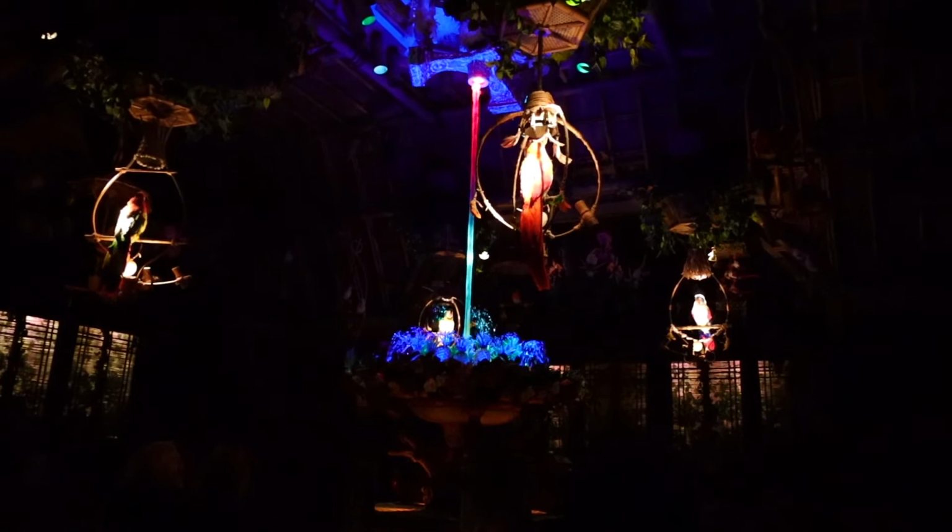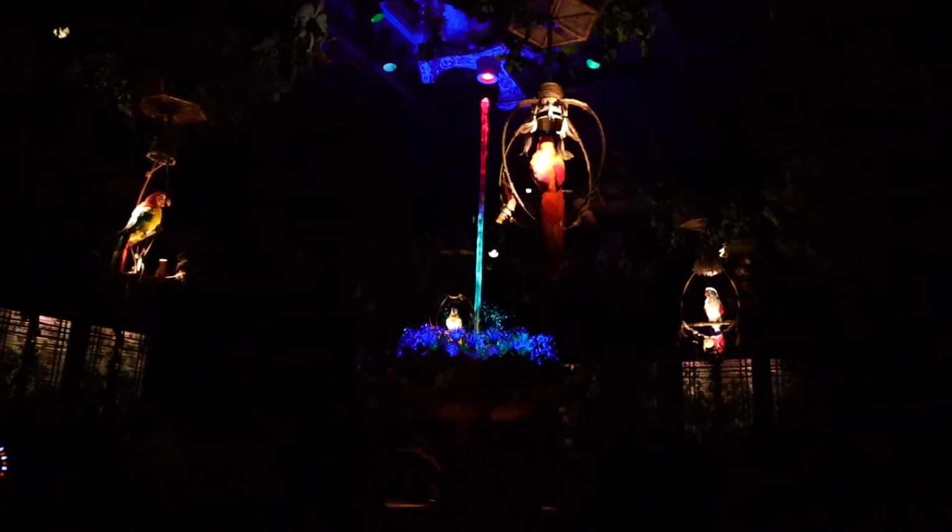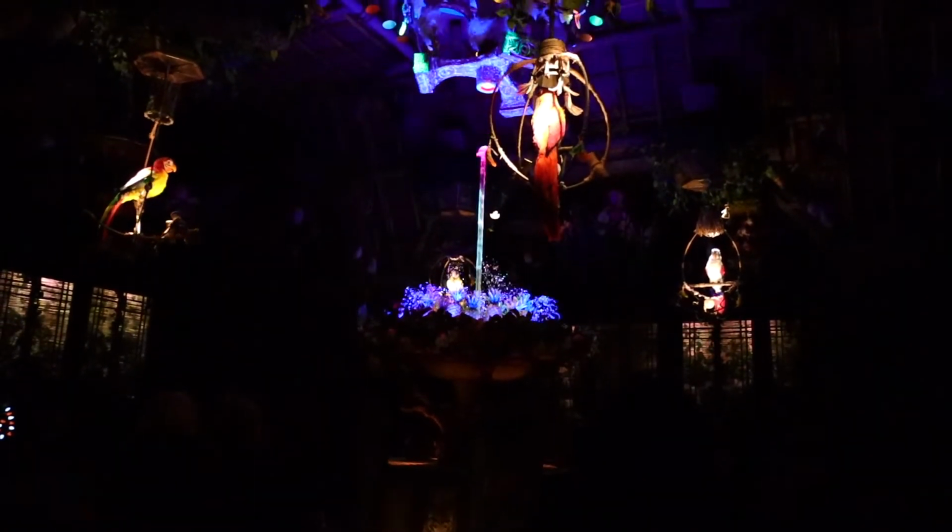Yes, we present the enchanted fountain. And the wonderful bird mobile, which has birds on it, and it goes round and round.